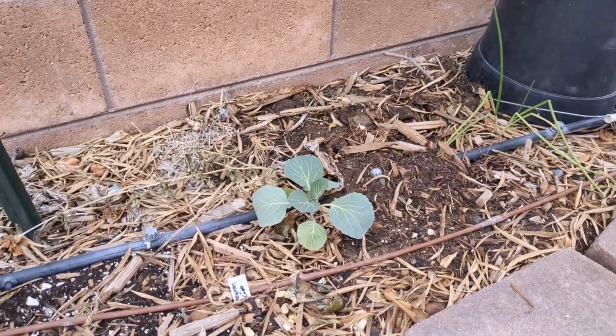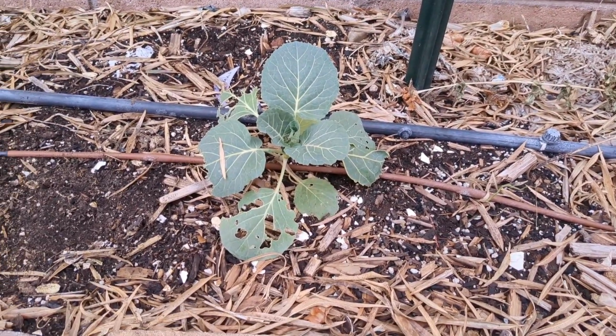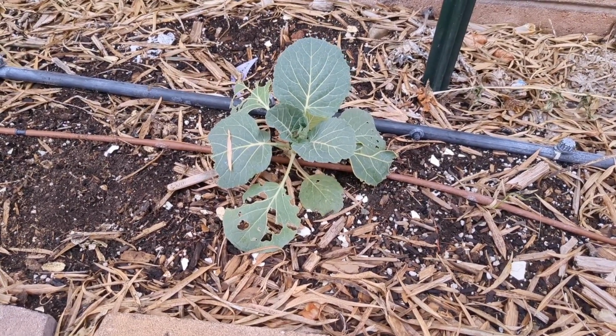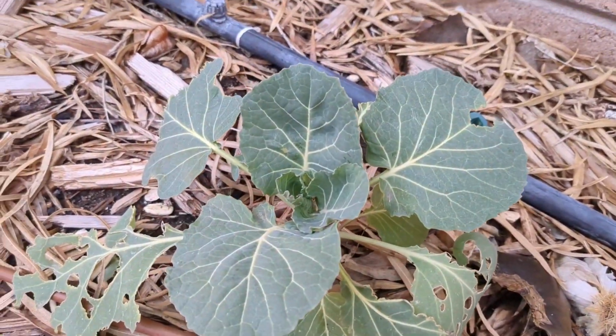There's not a ton growing in the garden right now, but some of the stuff I showed you guys in some earlier videos is still alive and thriving. For example, the cabbages are doing really good. They got kind of eaten up by some bugs early in the fall, but they're bouncing back really well. And I just cannot wait until next spring when I get to show you guys how those cabbages do.